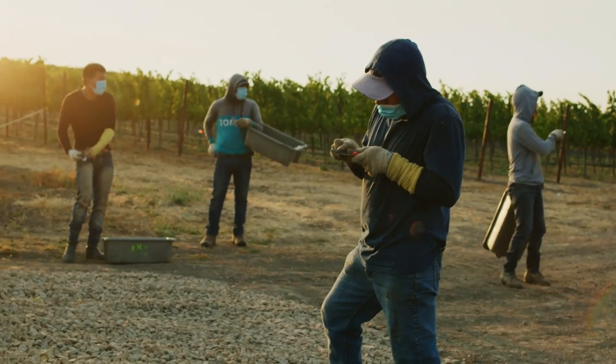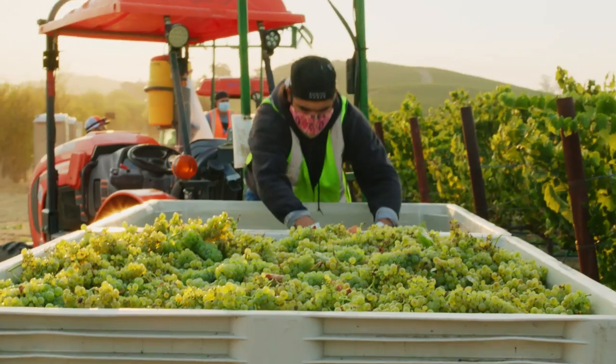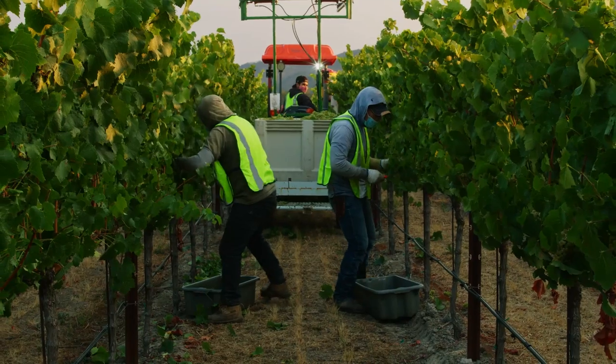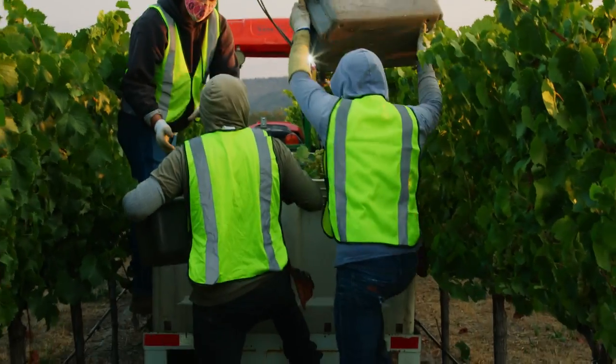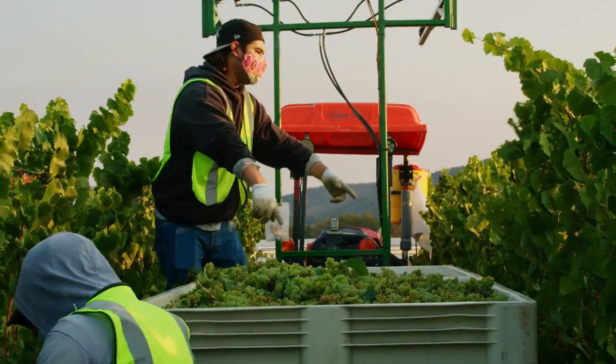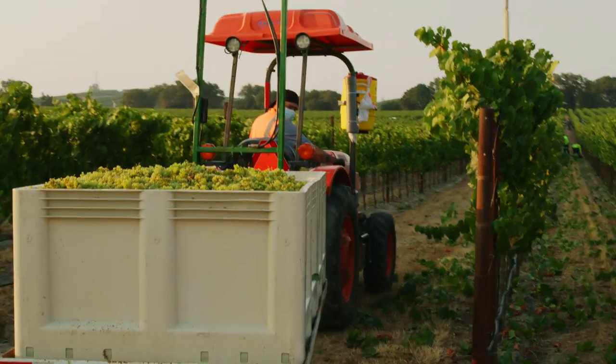The sun is just starting to poke over the hill, and we've been picking through tonight in the rest of Carneros. So what we look for when we're picking Chardonnay, and I have a little cluster here: one, we're looking for sugar, and once we get enough sugar, we come into the vineyard and we start tasting grapes. And what we're looking for is melon and fruit flavors and clean, fresh acidity. Once we get enough flavor, that's the moment we decide to pick. And today we'll do about 200 tons of hand-picked Chardonnay.